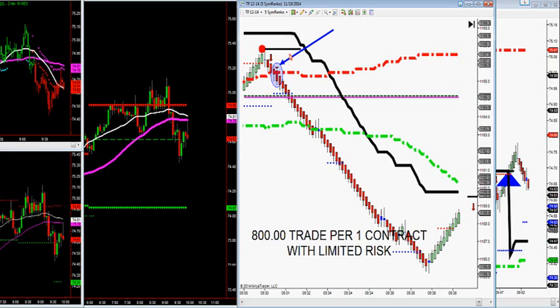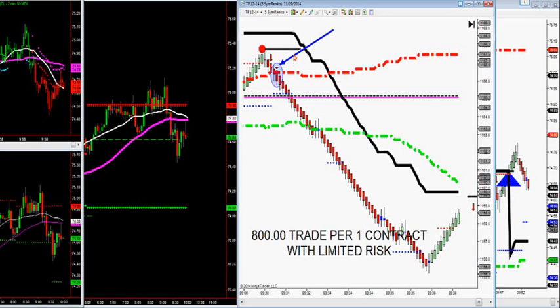Your stop, it cannot close above the black line. A partial body candle close. I like 2/3 of the body candle close above the black line. That'll be your stop out.